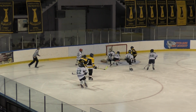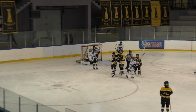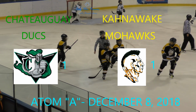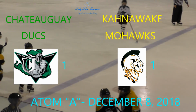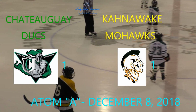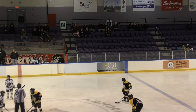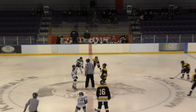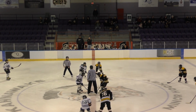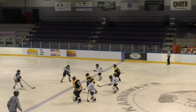And now Chateauguay goes behind their own goal. Stolen! Here's a shot! No! Score! It's a 1-1 scoreline. And getting the goal right there was Kahnawake's number 56. Right place, right time. And he's got the score. And the Mohawks have themselves a 1-1 tie.